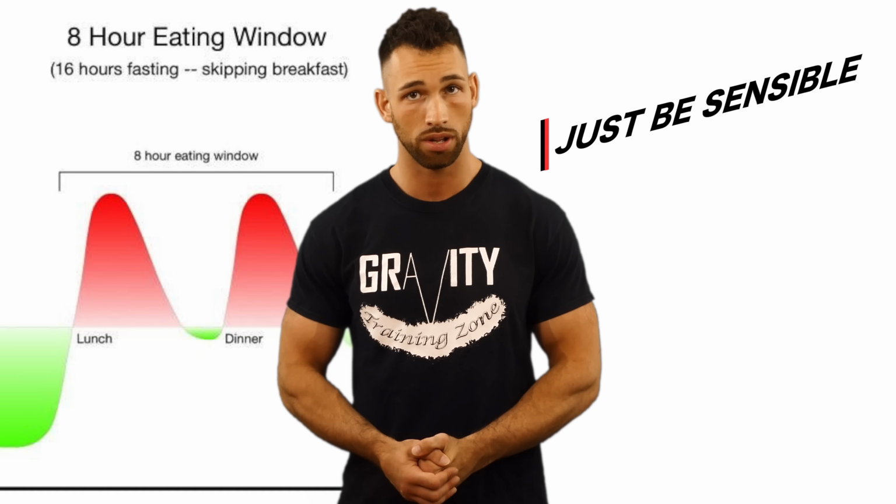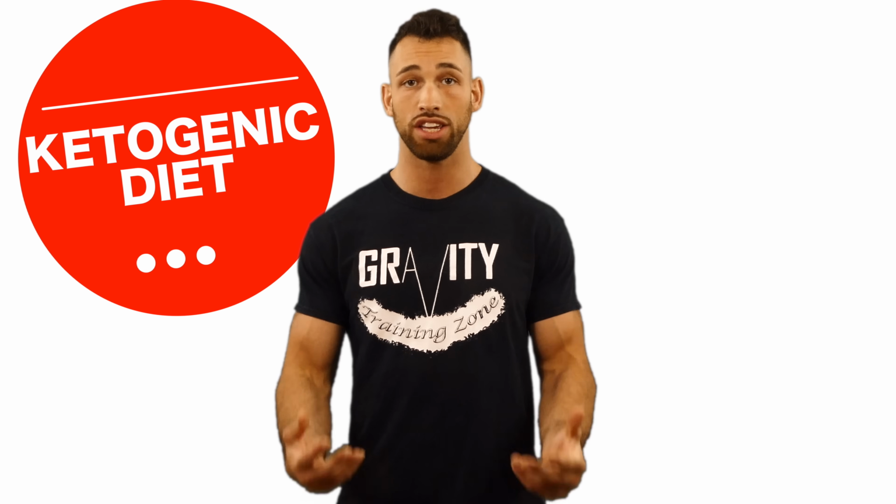You can receive similar benefits with a simple intermittent fasting approach. Just be sensible during your 8-hour feeding window. But moving on, the second best diet approach to lowering insulin is the ketogenic diet.